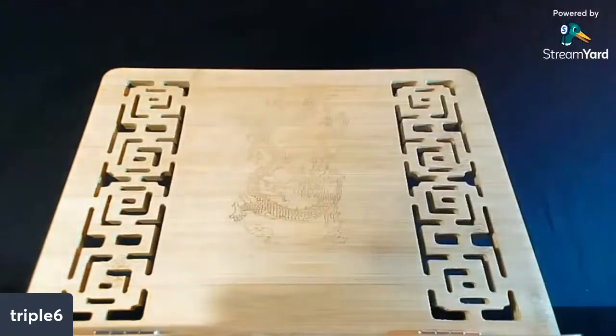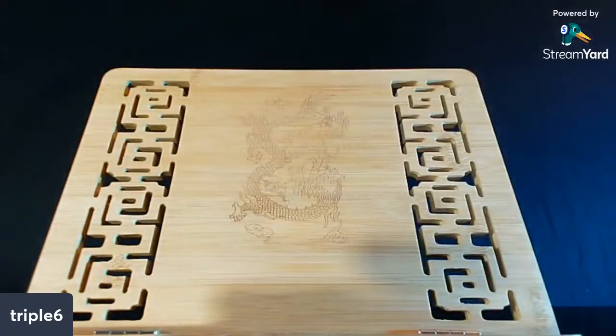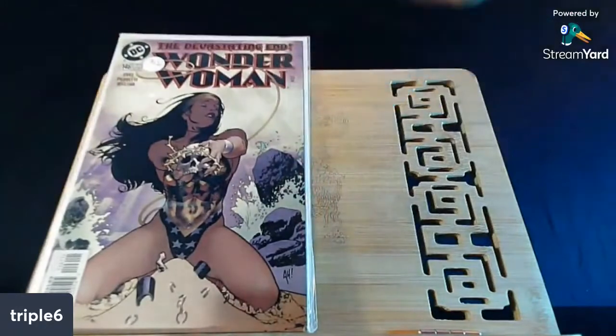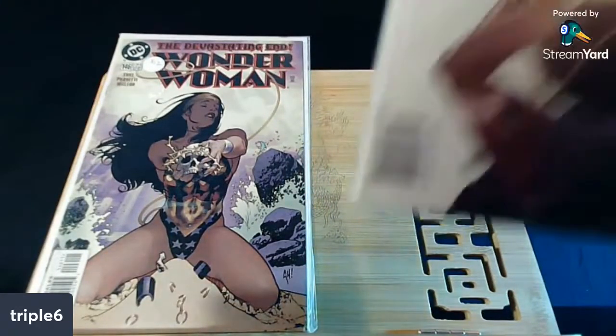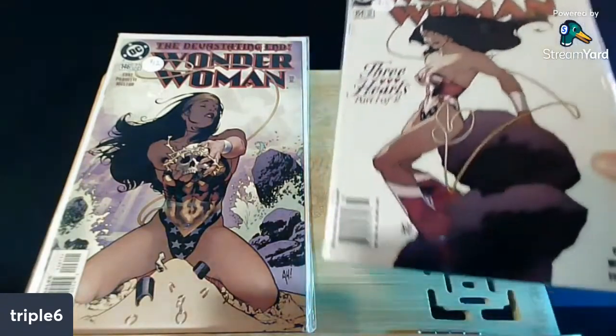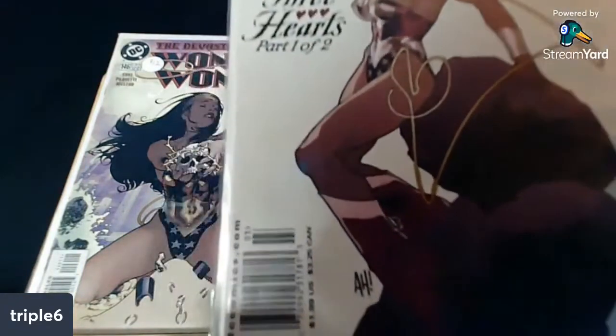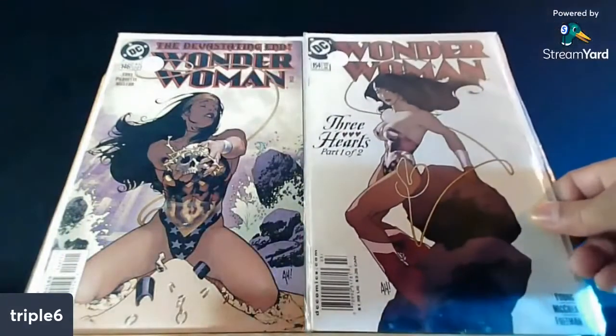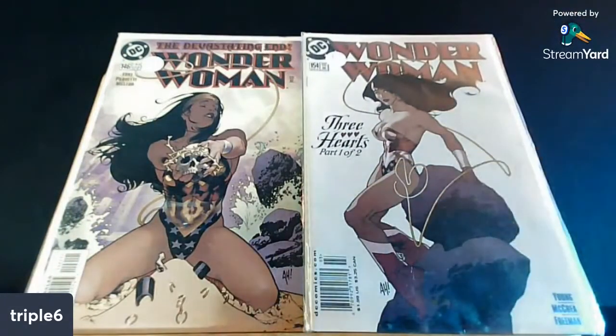And like I said, man, I could have ended my show of Adam Hughes Wonder Woman on that, but then I saw this. Look at that cover. Man, both of those are just beautiful. And what's dope about this also, yeah, you see it. Newsstand, baby. Nice.